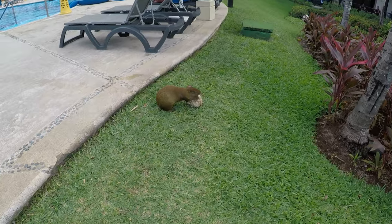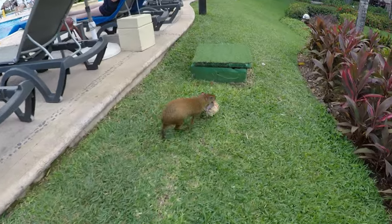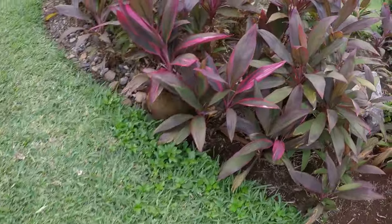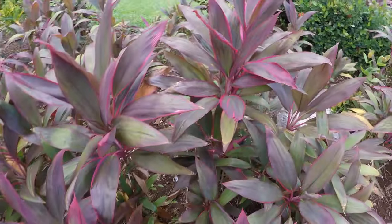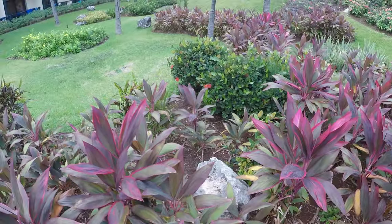Hey, you little agouti. Where are you going with that coconut? Come on, that's my coconut. Stole my coconut. I was planning on making a nice cereal bowl out of that. Gosh darn it.